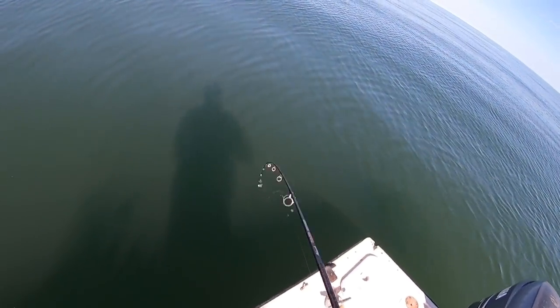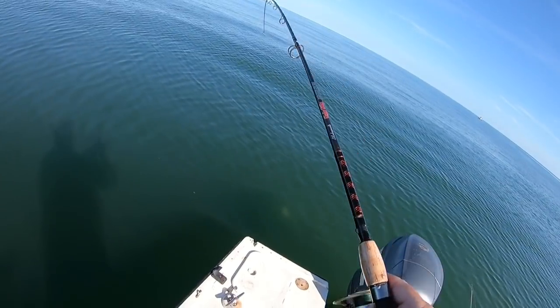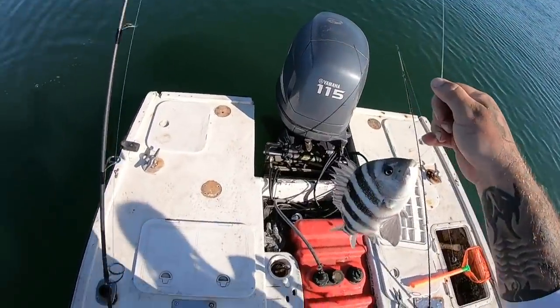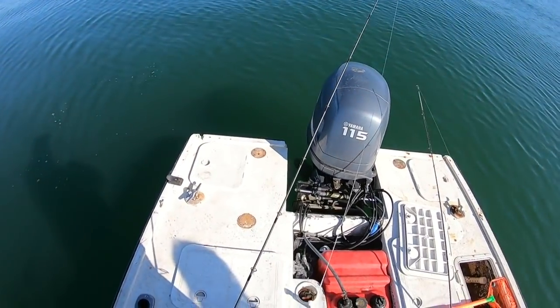All right, I'm hooked up, guys. I threw down a bottom sweeper jig with a shrimp. I don't know what I got here, but I got something. I got a sheepshead. Imagine that, offshore, using a bottom sweeper jig, I catch a sheepshead. That's a big one, too. That's a legal one, yeah. Oh, my God. With a shrimp, I catch a sheepshead.